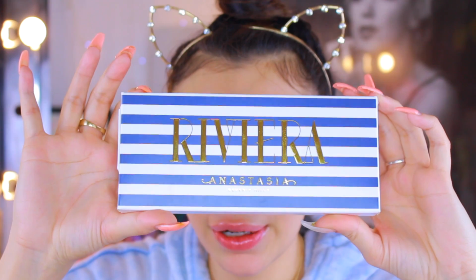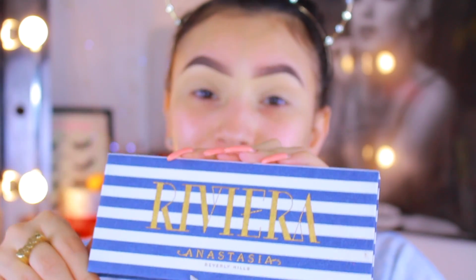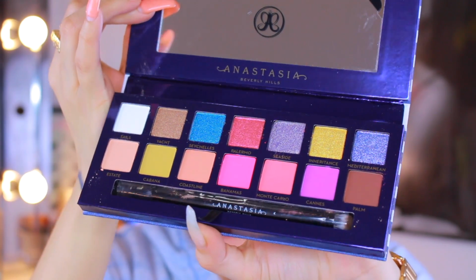This is the Riviera palette. I actually also picked up the Dewy set. Guys, I haven't done a talk through in a minute. So this is what the palette looks like.